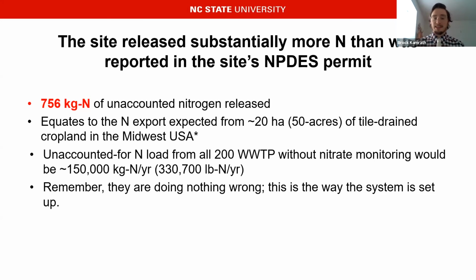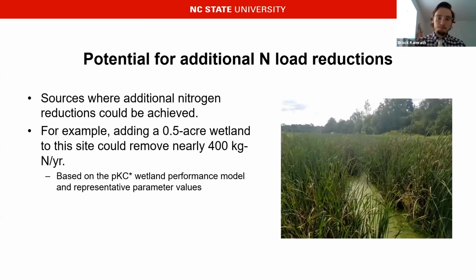And at this point, I do want to stop and say that they're doing nothing wrong here. I don't want to come down on minor wastewater treatment plants. This is the way the system is set up. But that being said, this does provide a great opportunity for additional nitrogen load reductions at these sites. These are maybe larger sources than we thought, and sources where additional nitrogen reductions could be achieved. One example is that if you added about a half-acre treatment wetland to the treatment train at the site we studied, you could remove nearly 400 kilograms of nitrogen per year. That's more nitrogen than we even thought it released. So that's one example of what we can do.